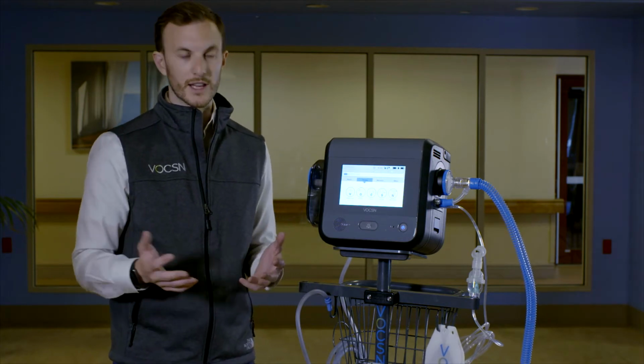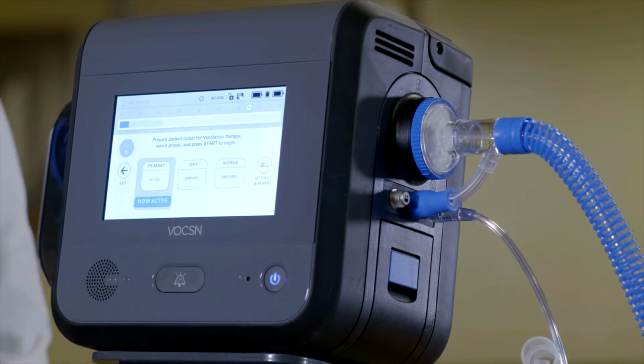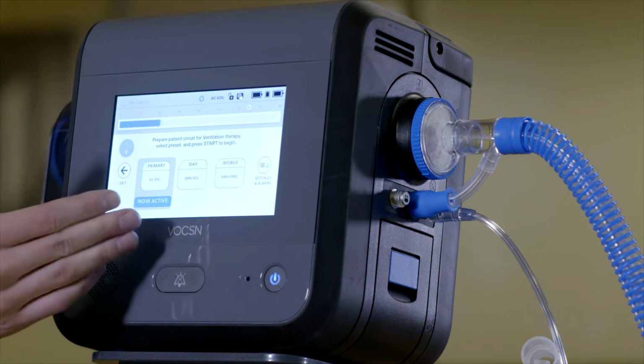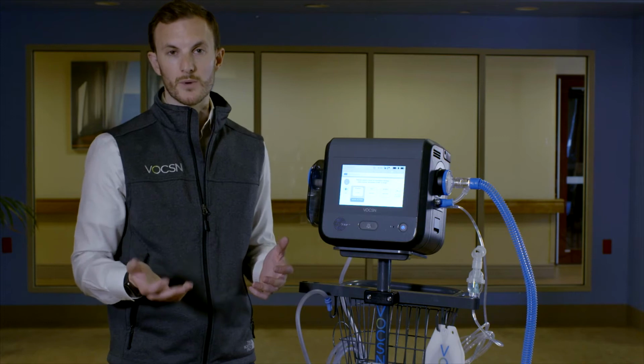So I'm going to show you the ventilator. I simply hit V for ventilation, and I'm now in my ventilation settings. I have 3 presets for my ventilation. In this case, I have primary, day, and mobile. I can name these and set these however I want.